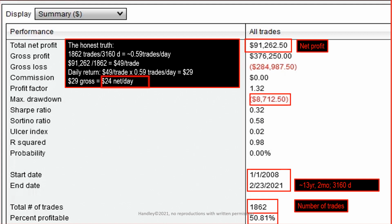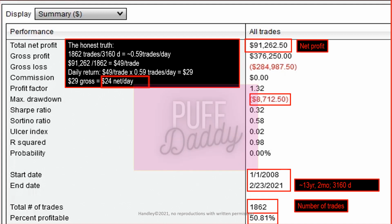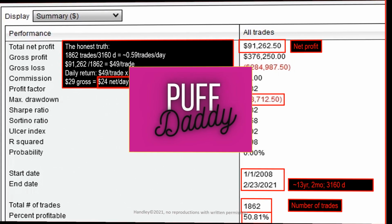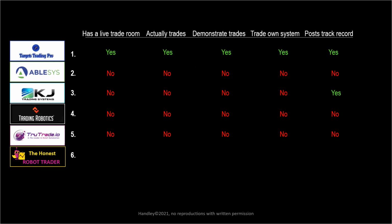Yes, so they had an 8,000 and change drawdown. Puff Daddy trading, worthless. No profit, no trades. So to summarize, no. Yes, they do have a track record, but as I pointed out, they take very few trades per day and make very little money per trade.